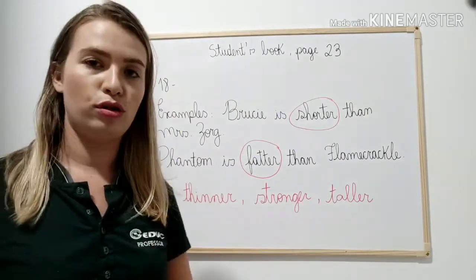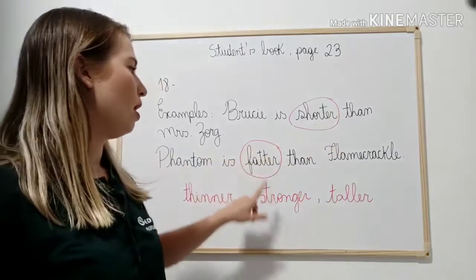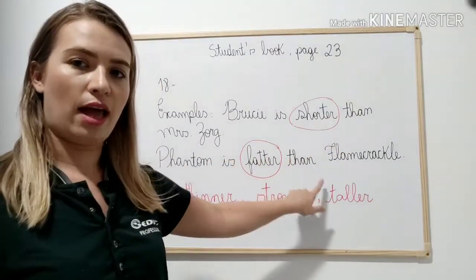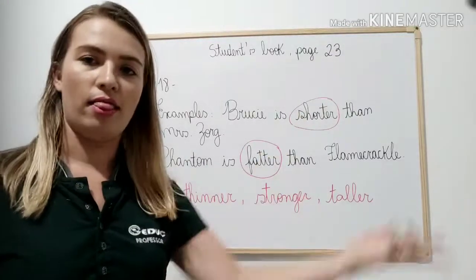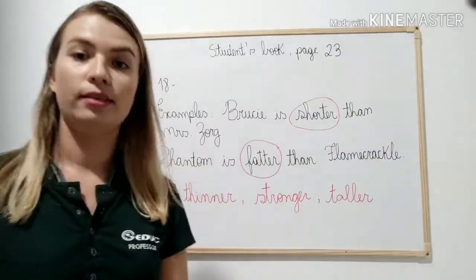Remember, you have to use shorter than, fatter than, thinner than, stronger than, taller than. Okay?